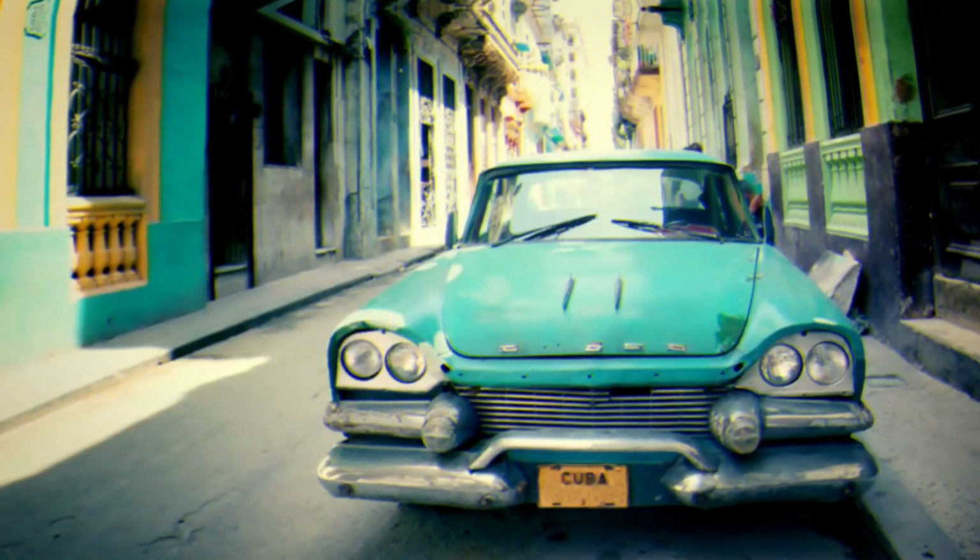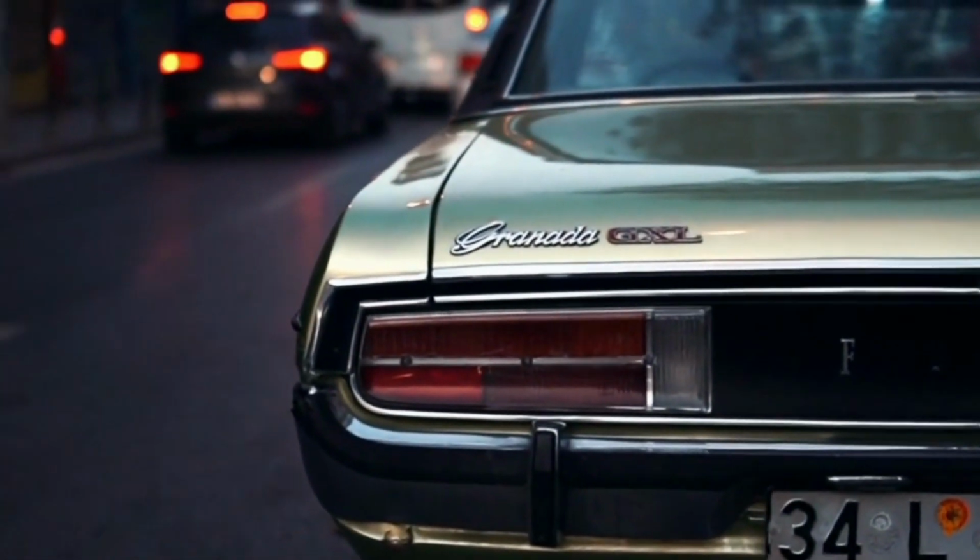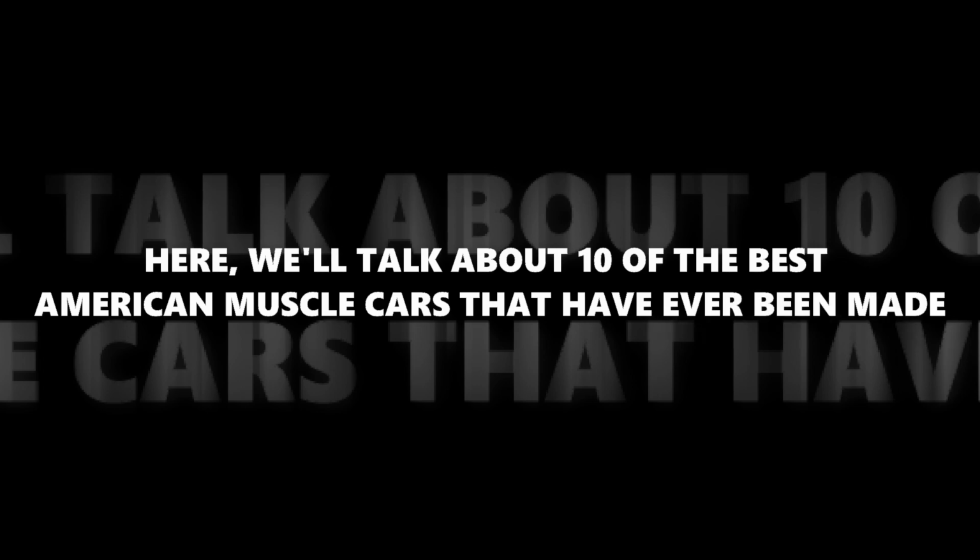Many of these models came with higher-spec upgraded performance packages and some cosmetics packages, which made them even more high-performance than they already were. Here, we'll talk about 10 of the best American muscle cars that have ever been made.